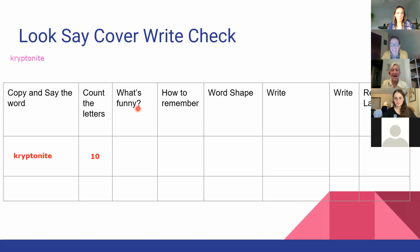All right. Next, I want to know, is there anything funny or tricky about this word? And you might think about letter combinations. Maybe there's a silent letter in this word. Maybe there's a different vowel in the word than you would have chosen. I think I was surprised it was a Y instead of an I in Christian. Great. So if you just write the Y in there in that column.